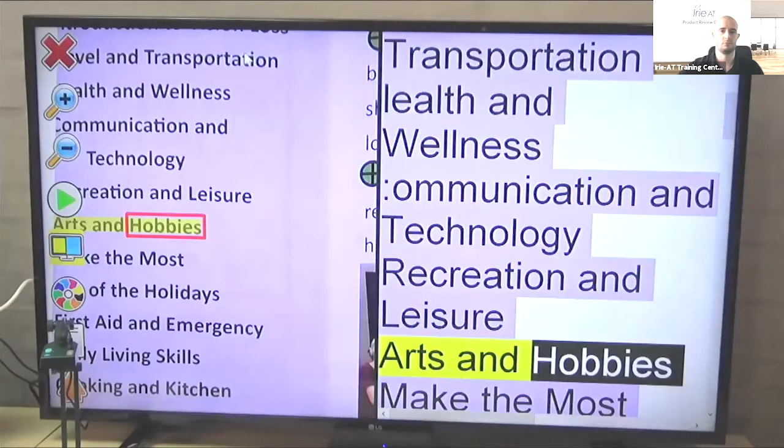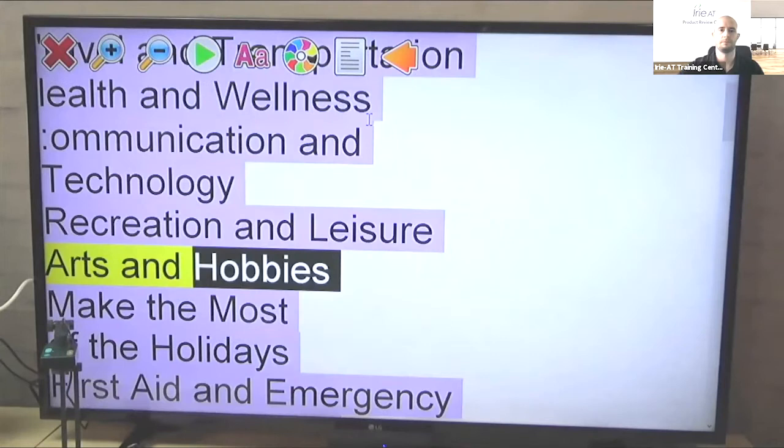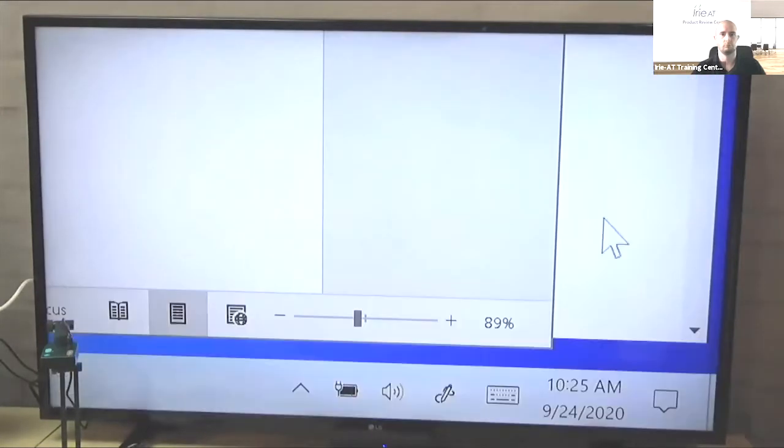Then I have a split screen to the side if I want to do that, the horizontal split screen, and then the full screen option. Additionally, in the document reader, if I click on the thing that looks like a piece of notepaper, I can append that, add additional documents, I can save it, and do all kinds of other things.